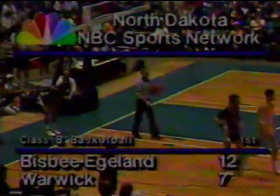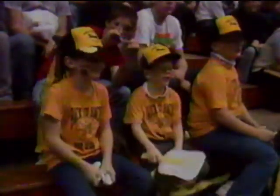We have a timeout on the floor. 4:04 to go in the first quarter. Bisbee-Eglin with a 5-point lead, and we'll be back in just a moment. A 6'1" sophomore has checked into the Bisbee-Eglin lineup. He wears uniform number 22. He's contesting the out-of-bounds play right there. And Warwick with the basketball.